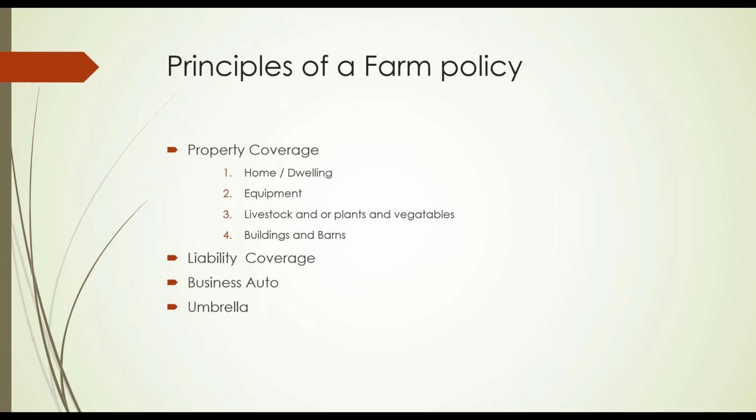Your liability coverage gives you coverage to pay the other person that you have been found liable for a loss. There are many, many exclusions, and there are many, many coverages, endorsements that you can add depending on your operation, and we'll talk about that a little more in depth. Of course, your business auto policy we'll talk about. I'm not going to spend much time on an umbrella. That is if you think you need more than $1 million of liability, you can purchase an umbrella, and it will give you coverage above and beyond your auto liability and your general farm liability.